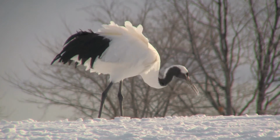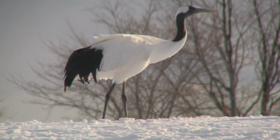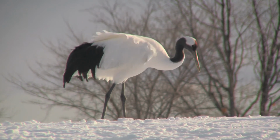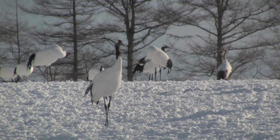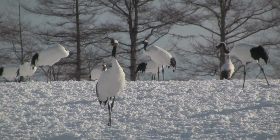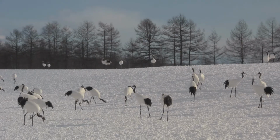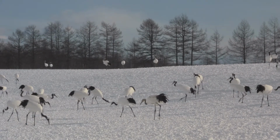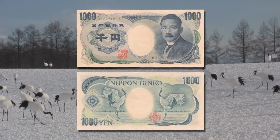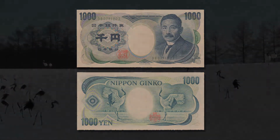In the Orient, the crane is sacred and seen as a symbol of fertility, love, and longevity. Although Japanese mythology suggests that they live for 1,000 years, they typically live for 30 to 40 years. Up until a few years ago, the crane adorned the 1,000 yen bill.